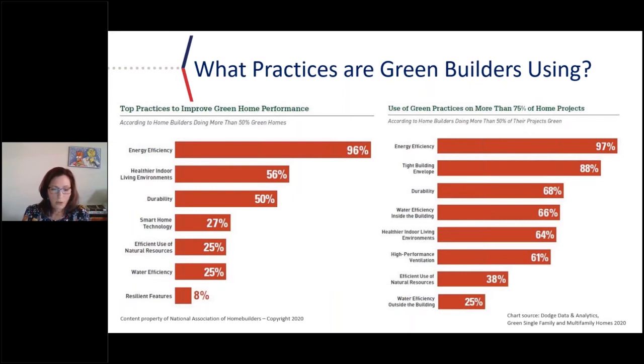Now, when we focus in on the green builders, what do they see as the best strategies to improve green home performance? Remember that green builders are defined as those doing more than 50% of their projects green. The chart on the left shows what they reported as the top practices to improve green home performance, with the choices in broad buckets. Energy efficiency dominates, as it does with most builders, which we saw on the previous slide, and it's not anything new. We've been trending this since we began doing the surveys among all the types of respondents.